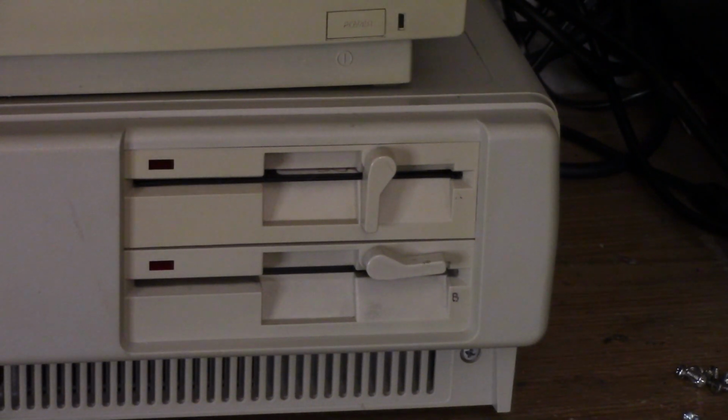It came stock with two 360K 5 1/4 inch floppy drives, which we have installed here. I am going to do a little bit of an upgrade later, hopefully, to add a 720K drive.